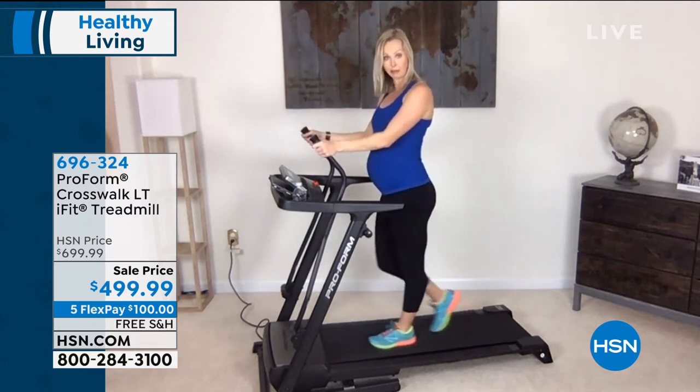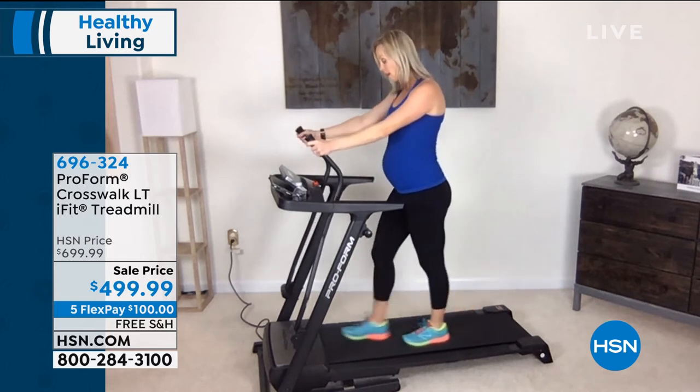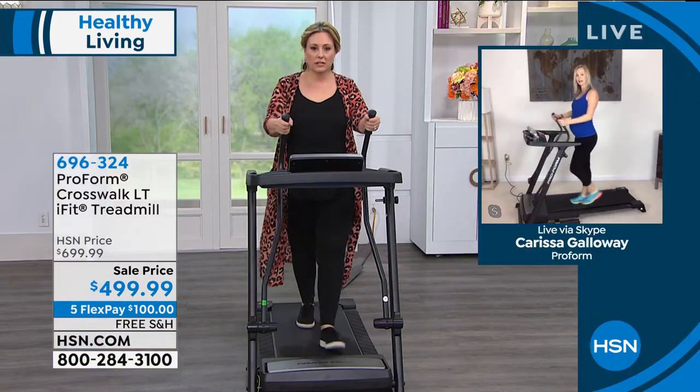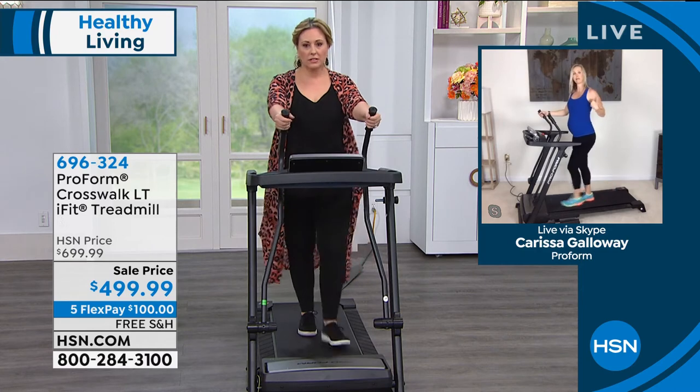You've probably not seen treadmills with these arms before. Yes, they're for balance. Yes, they're for stability. But Helen, think about this. If I'm pulling these back and I even hold and pull my shoulders back for about a 2 count and then do it again, now I'm actually working my back, which is going to help improve my posture, and my tricep.